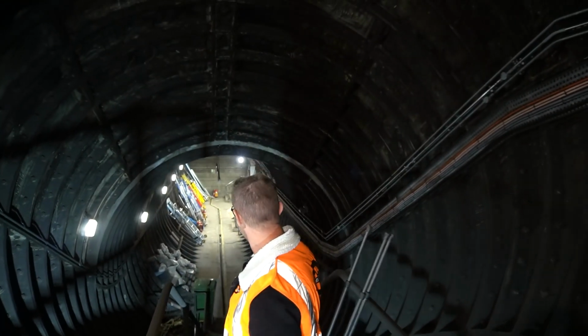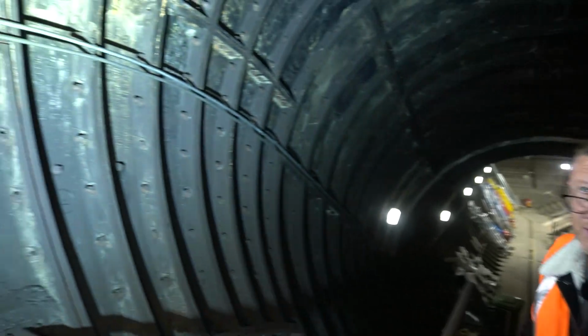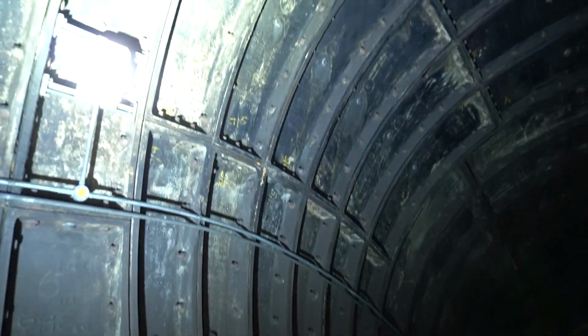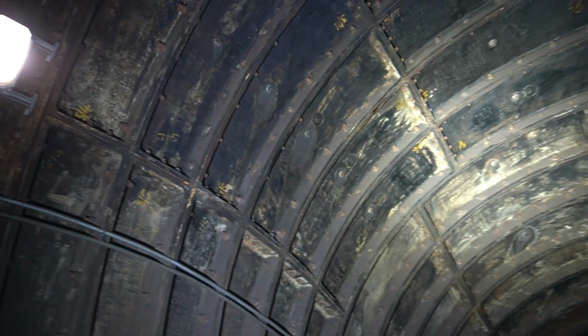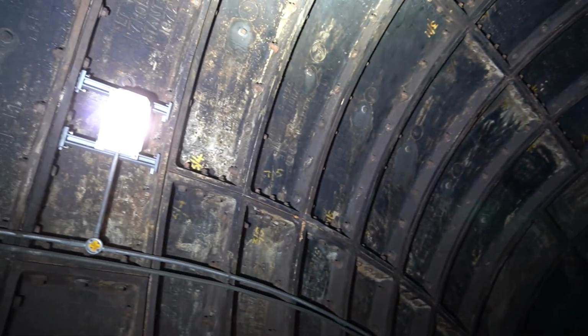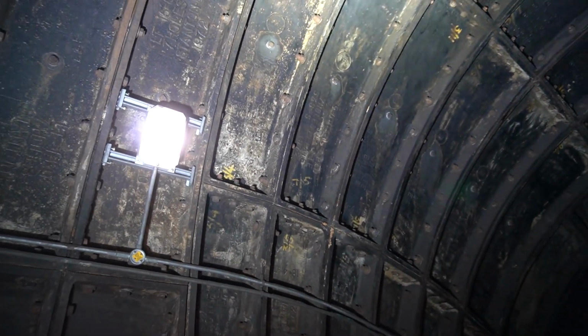That's tremendous, isn't it? And as ever, you've got these great bits of formwork up here. Look, we've seen these before at places like Charing Cross, where you've got these individually made and numbered lining rings. But look at that there, above your head. Yeah. It's even more intricate.